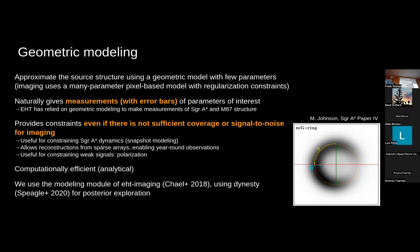So we choose a geometric model that only depends on a few parameters, but that can still represent the emission that we see with the EHT. And this has some advantages. It will naturally give you measurements with error bars of parameters that we are typically interested in, for example here, the diameter of the ring or the thickness of the ring.